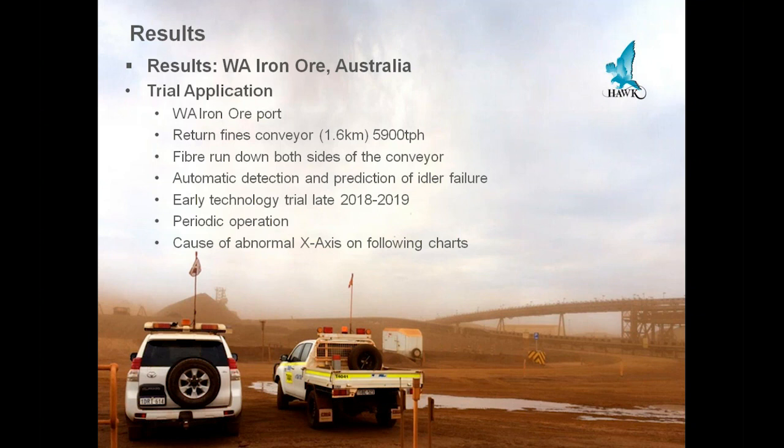We ran a fiber down both sides of the conveyor. Where we're standing here, in the image of this photo, where it's taken from, you can see the belt in the sky on the right. It's all raised up there. That's the belt. So we monitored from the head end down, or sorry, from the head end up, and we're moving against the flow. It doesn't matter which way we go. We can go from head end down, from tail end down, no issue. This is a technology trial we did in 2018-19. The belt operates periodically, so that means that we were able to get in and make changes when we needed to, to get an idea of better ways to mount fibers, that kind of thing.